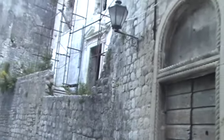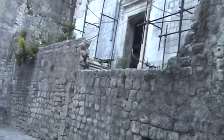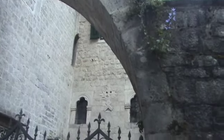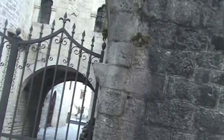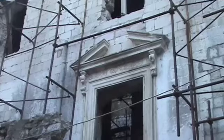And here we come to St. Paul's Church, I believe it is, 1263. Notice this half arch that's used. I think it's perhaps functioning as a buttress for that part of the St. Tryphon's Church. Later in the day, I think you can walk down through this.